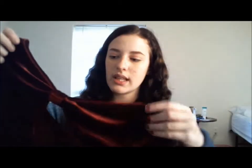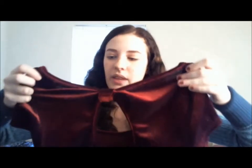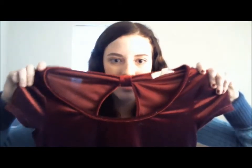It's just a really pretty top, and it's really luxurious. It wasn't all that expensive. I don't think you can actually buy this anymore, but the idea I wanted to get across really was velvet.